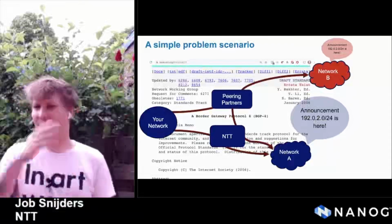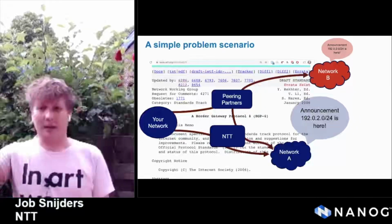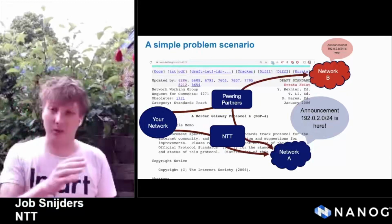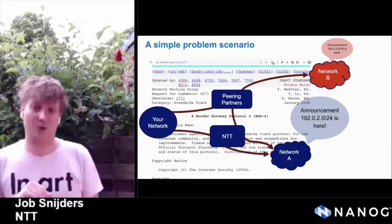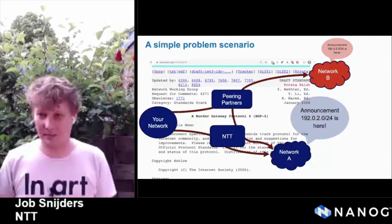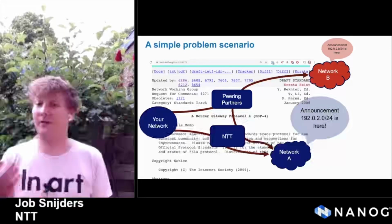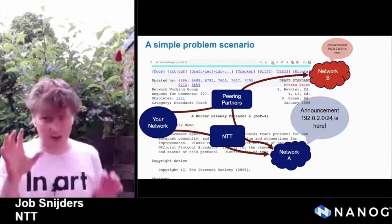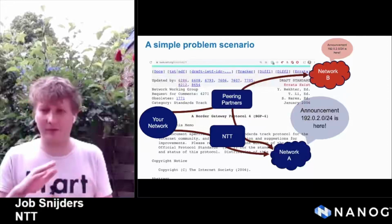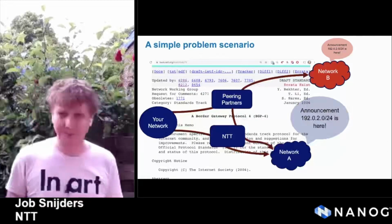So a simple problem scenario. Imagine you have a network and you connect to a bunch of peers to reach the rest of the network. And then at the end of the AS paths, you see multiple paths to a single prefix, but you see it through network A as an origin and network B as an origin. Which of these is the actual proper destination to reach that specific set of IP addresses? From BGP itself, we cannot conclude anything. So we have to look to other sources. But this is the simplest scenario that we have, and this represents the problems we have with BGP optimizers, with typos, with router defects, with you name it. This is the core problem.